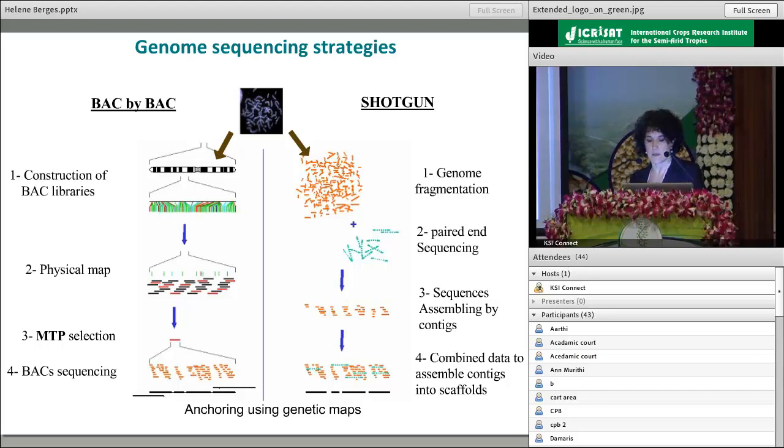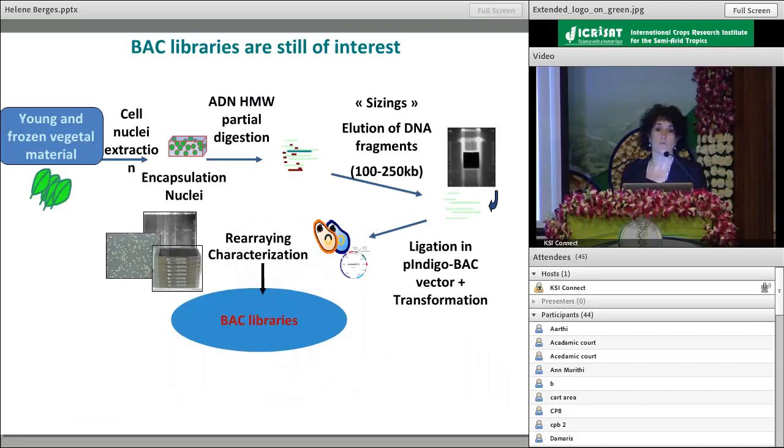With the next generation technologies, the shotgun approach has been more used, but with this technique you have perhaps an overview of the genome, but not a good assembly. Perhaps for small genomes it is more efficient, but usually the new projects, for barley or for wheat, use a combination of these two strategies. What I want to show is that those BAC libraries are still of interest, even with the progress made on the next generation technologies.